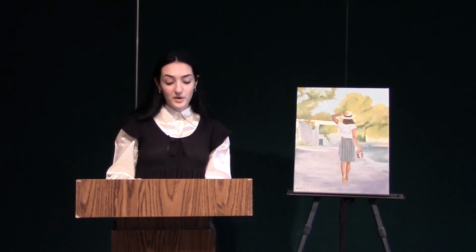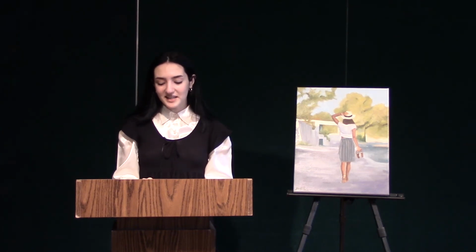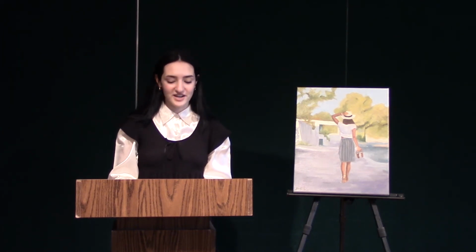Barefooting by Patricia Dicken is a realistic oil painting where a young, easygoing woman can be seen holding her sandals in her right hand while walking barefoot on a sunny day. She's in no rush and is simply enjoying the moment without distraction.